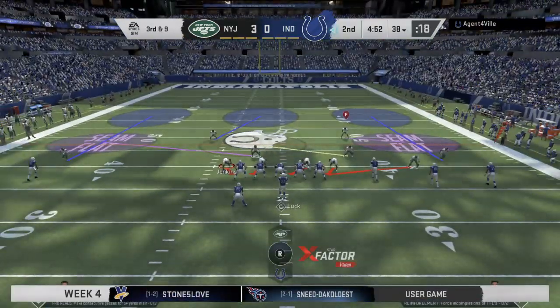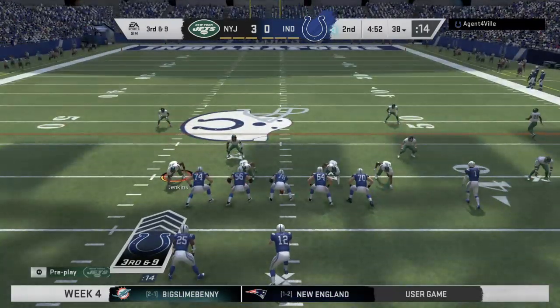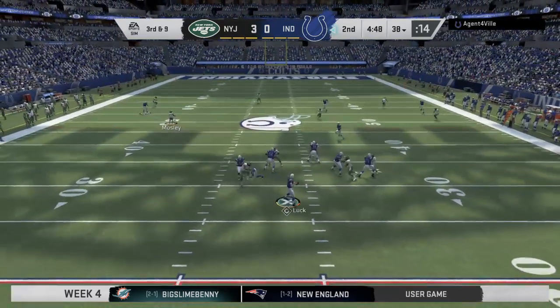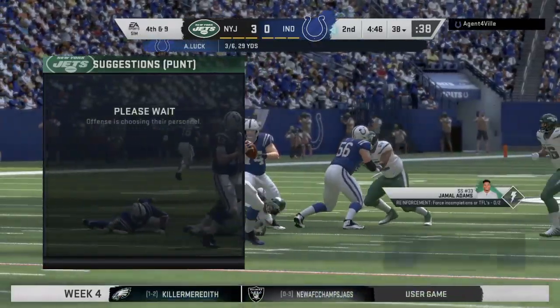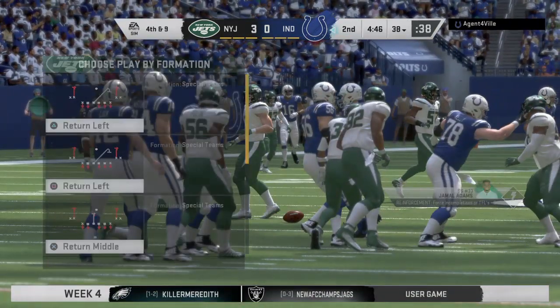After an incomplete pass on 2nd down, that'll leave him trying to convert on 3rd and 9. Out of the gun, Love. And that is incomplete. Oh, he had a defender right there with him to force that to the ground. And 4th down now coming up.